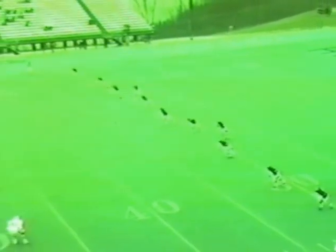Okay, back to receive the kickoff is Bruce Lang as one of the deep guys. But it's not going to be Lang. It's going to be Overton. And it's over his head. Kick into the end zone. First down. Fairmont State on the punter.